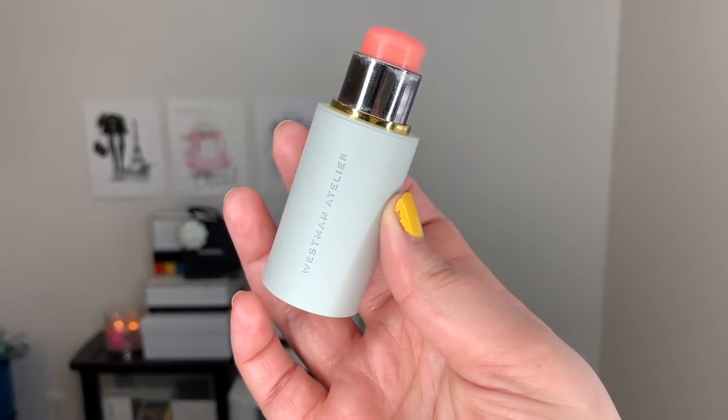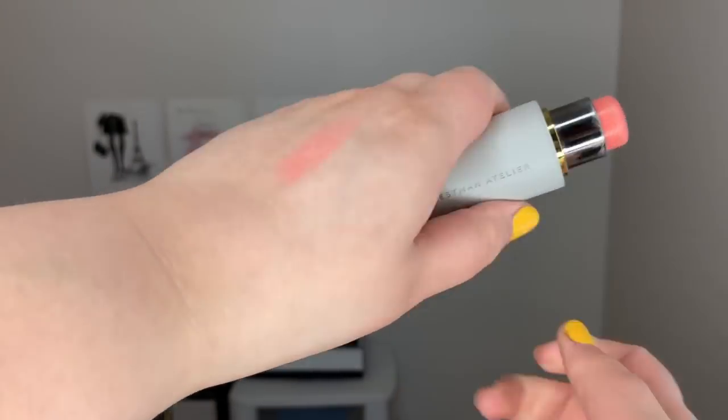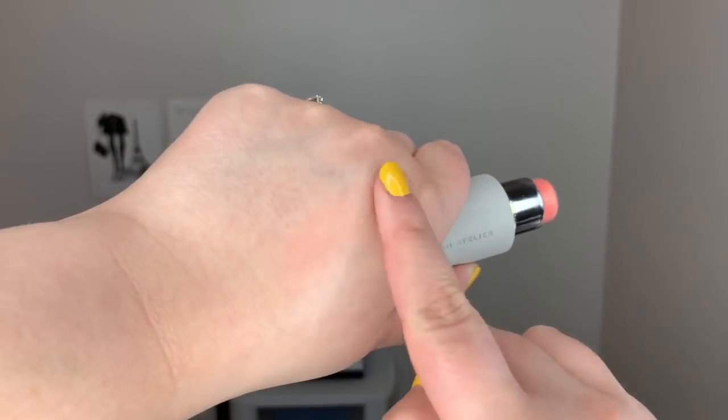Okay, so moving on to an old favorite or an old discovery. This is the Westmont Atelier Baby Cheeks blush stick in Minette. This is the blush that I'm wearing today, and I love it for several different reasons. First of all, it's a cream product, so it just adds a bit of dewiness to your skin. It's not drying. I feel like cream blushes tend to be longer wearing for some reason, and it has a little bit of shimmer to it, not much, but just enough that it adds a little bit more glow to your skin. So if you want extra glow, cream blushes are your friend.